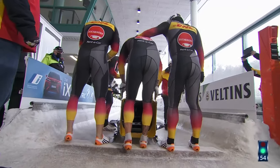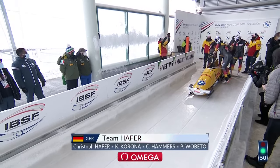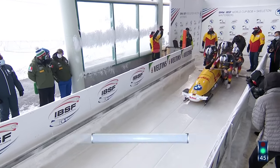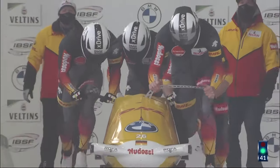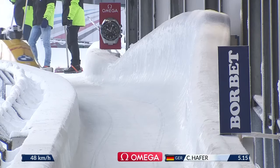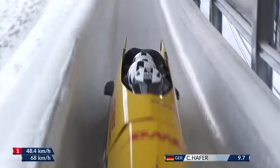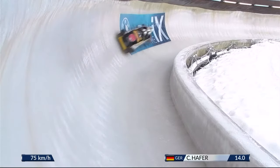Race one of the BMW IBSF four-man bobsleigh World Cup in Winterberg in Germany. And for the first time in three seasons, only a single four-man race here. 28-year-old German Christoph Hafer kicks us off. Didn't race here in last year's one. His World Cup best in a four-man, eighth place in Lake Placid in December 2019. Big skid off the zero curve. Got a little too much of that awful bit of ice.